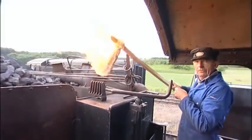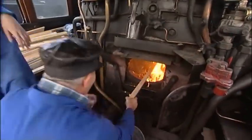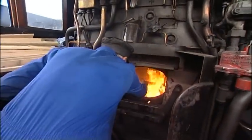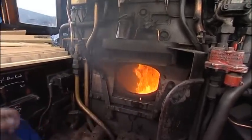Wow! Mind yourself. Oh, right, where do you want me to... That's all right. Yeah, okay. Now, we'll put that right down the front. See how the whole middle of the fire has caught fire? Put that into the front.